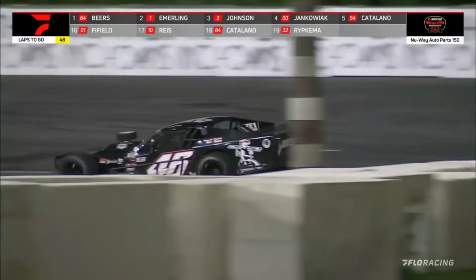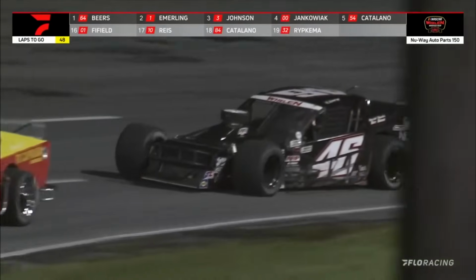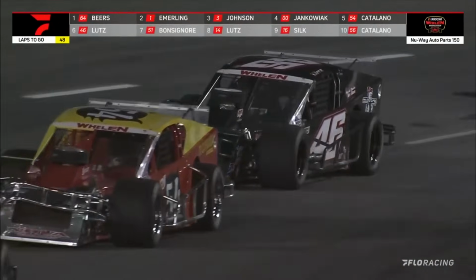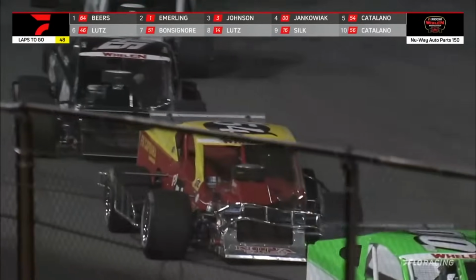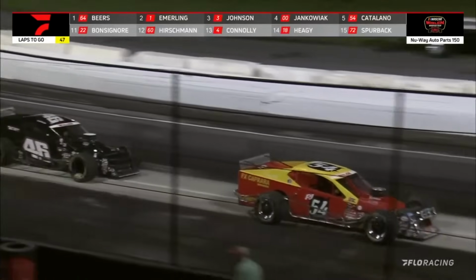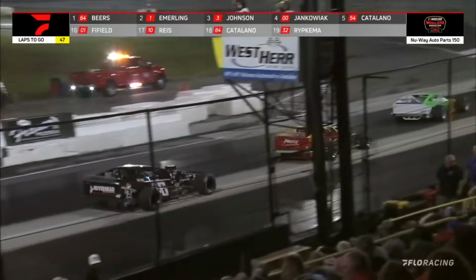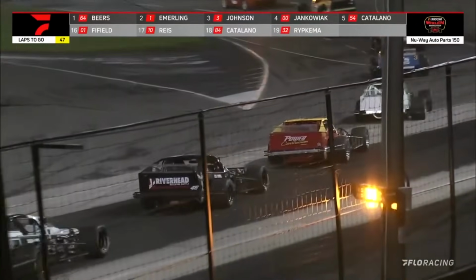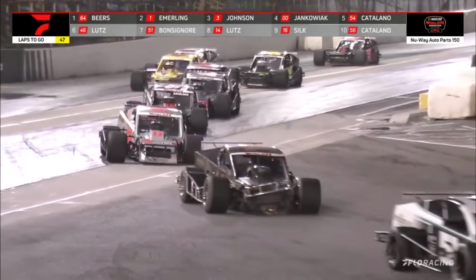Now up front, what's it look like? Austin Beers has assumed the race lead. Remember, he short pitted, came down pit road with 67 laps to go. His tires are a little bit older, but we haven't seen that much green flag action since then. Patrick Emmerling will be second, Jake Johnson, Andy Jankowiak, and Tommy Catalano, who was on pit road for that issue earlier in the day today, sitting inside the top 5, all based on this round of pit stops and the strategy cycling through. It certainly is.